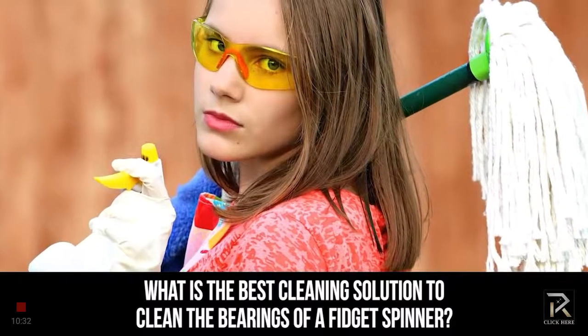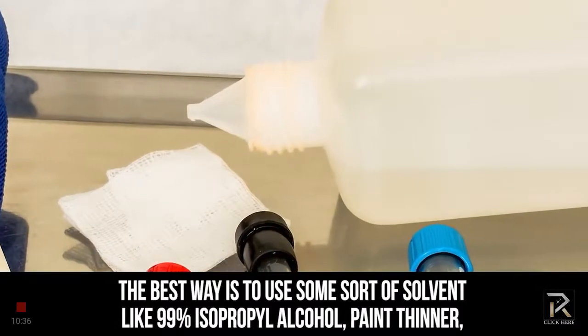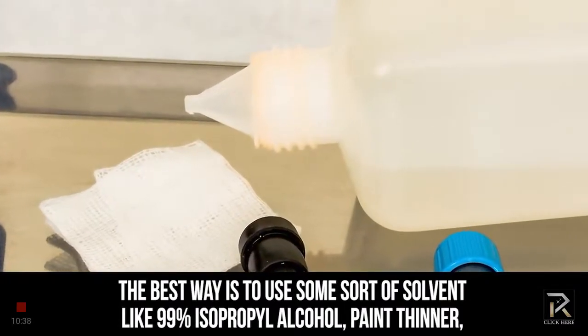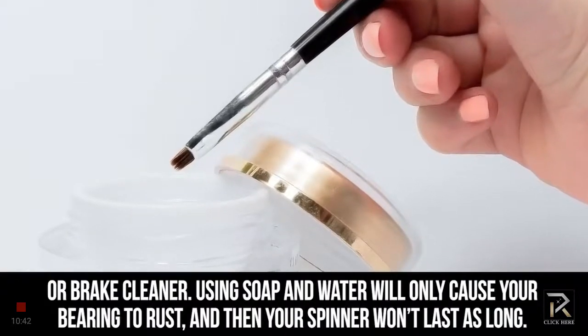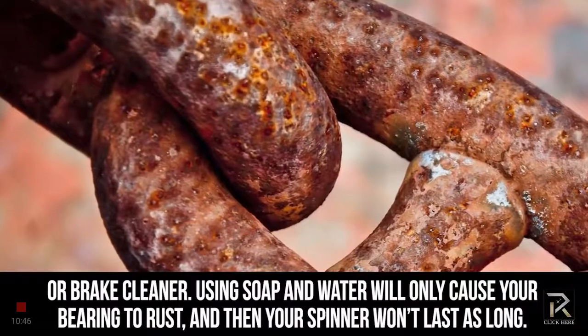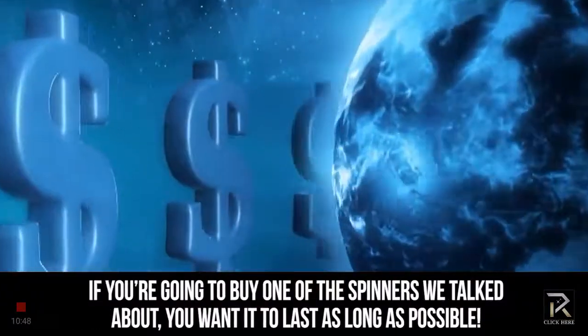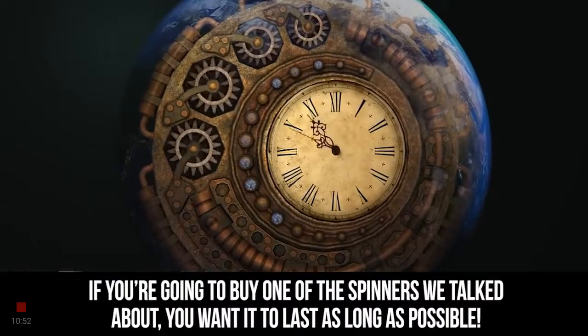So, what is the best cleaning solution to clean bearings on a fidget spinner? The best way is to use some sort of solvent like 99% isopropyl alcohol, paint thinner, or brake cleaner. Using soap and water will only cause your bearing to rust, and then your spinner won't last as long. If you're going to buy one of the spinners we talked about in this video, you want it to last as long as possible. Would you pay that much for a fidget spinner?